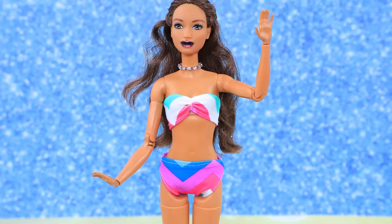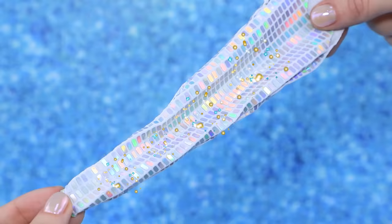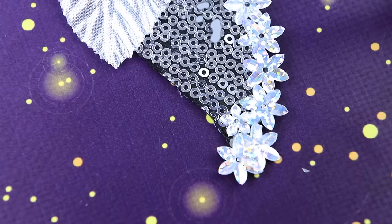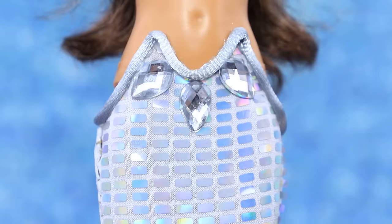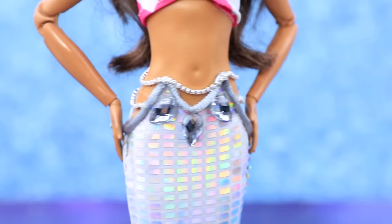Her sister is a silver mermaid named Miana. Let's measure her. We need a fin made out of silver sequins to match. Look, it just appeared. A three-layer fin makes it easy to maneuver between reefs. And it looks pretty too. The waist is decorated with a silk cord and crystals. And chains on the sides make the tail even more elegant.